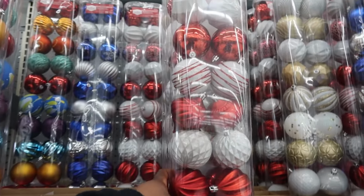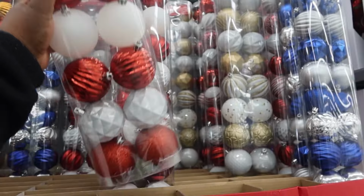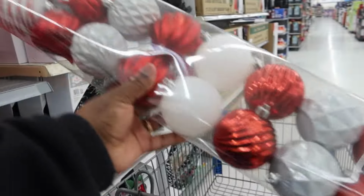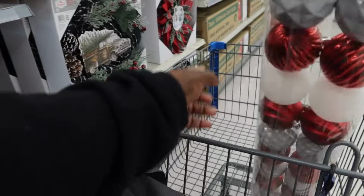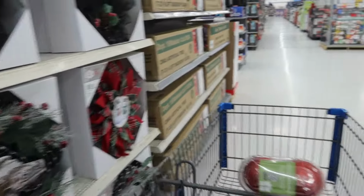I think I might get some of these. I think I'm gonna get these, cause we don't have anything for the tree. But yeah, we don't have anything for the tree. Y'all know about that skirt. Hopefully that works, but we don't have a topper. We don't have ornaments.